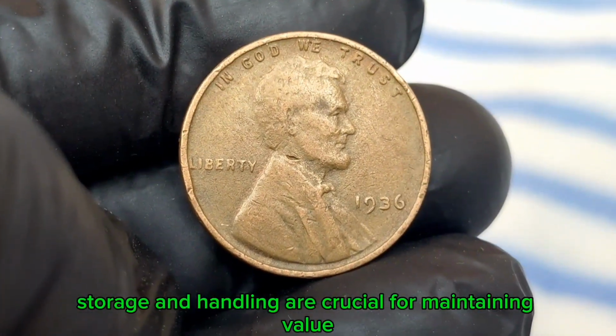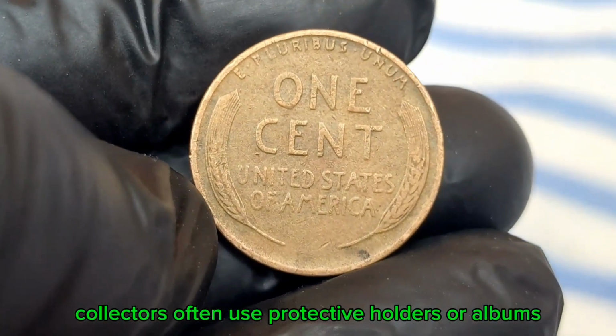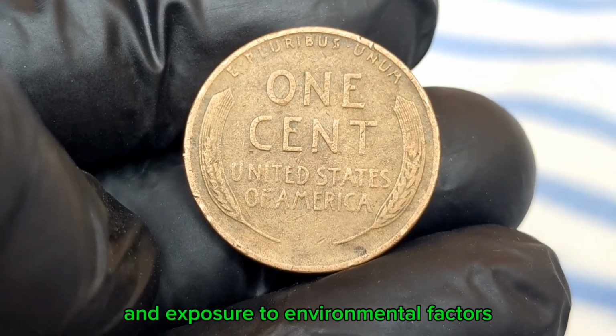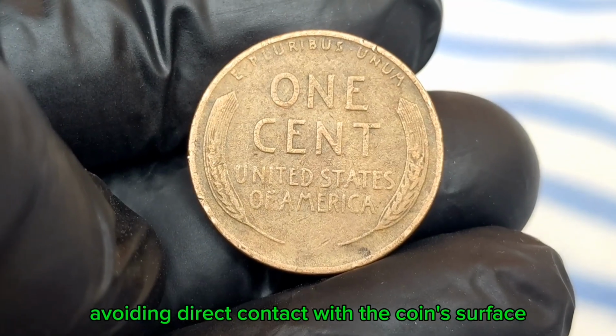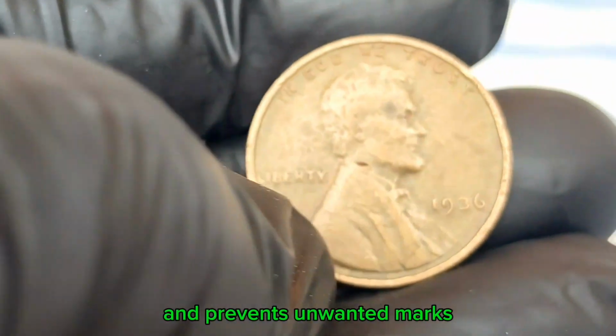Storage and handling are crucial for maintaining value. Collectors often use protective holders or albums to prevent damage and exposure to environmental factors. Avoiding direct contact with the coin's surface helps preserve its original luster and prevents unwanted marks.